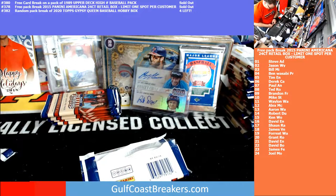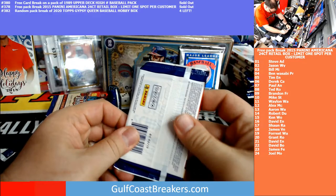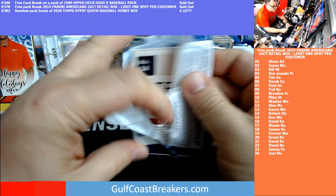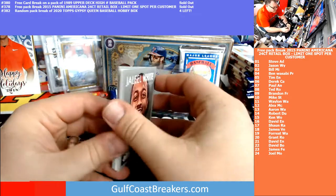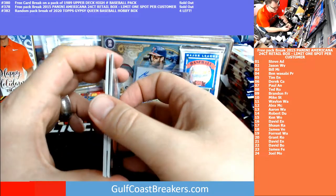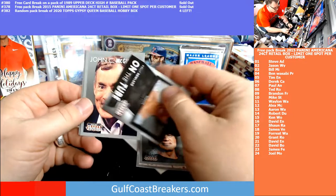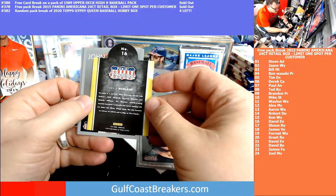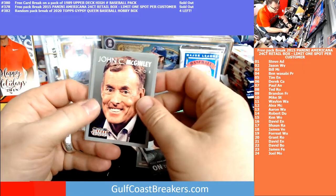Get this. We'll get to some baseball here in a minute. Right, next pack. Next pack's going to Robert or Grant. Grant R. Right, here we go. Now, these are sticking together here. Let me get those off. You got a filler card in there that I'm dropping out. Let's see here. Got a Kevin Hart, Sylvester Stallone. On the tube, Kelly Rowland. What did she sing? I probably know it. Oh, Destiny's Child? Probably should have known that, huh?